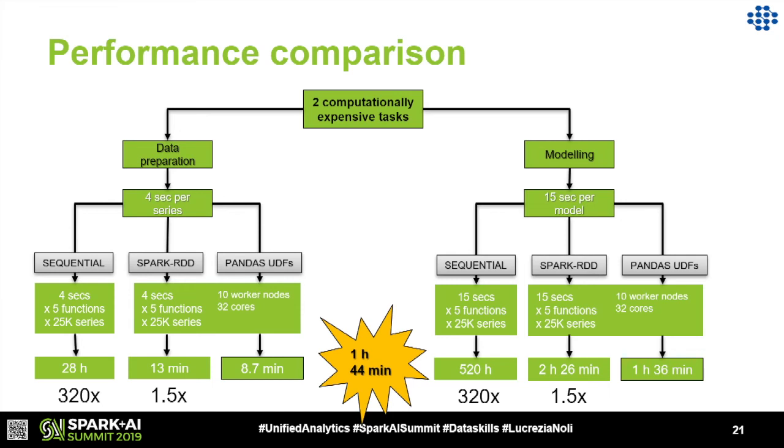It's quite impressive. But if you have really complicated models, and this model is about to get a lot more complex for us, in this case it still makes sense to use the pandas UDFs. So that is the best choice for us. It takes less than 2 hours, 1 hour and 44 minutes, to do the whole thing that I showed you at the beginning. So it's quite complicated, quite impressive.